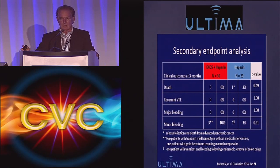Red is the ECOS plus heparin. Blue is just heparin. Major bleeding, 0, 0. No more bleeding with this and with heparin.